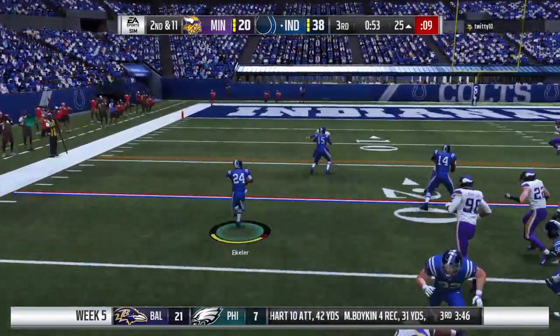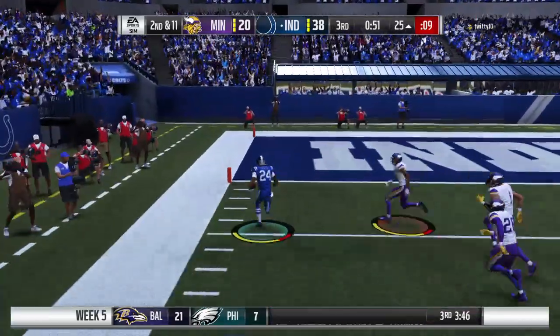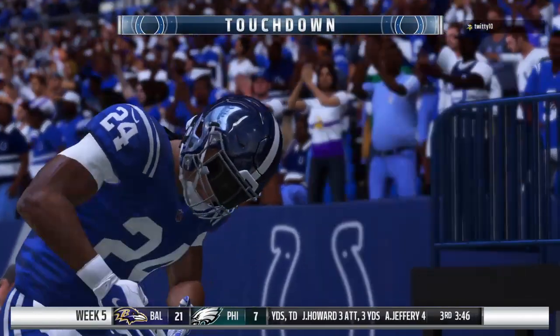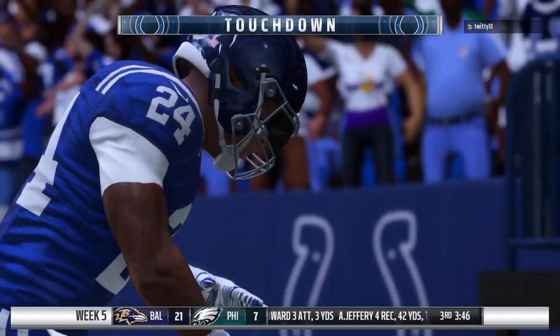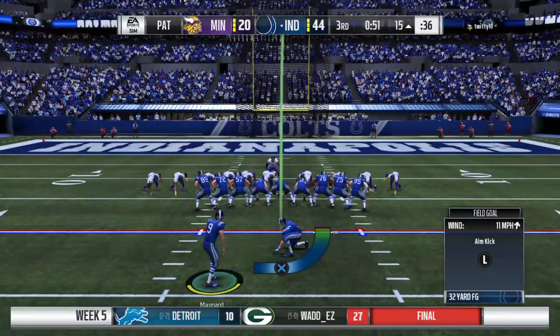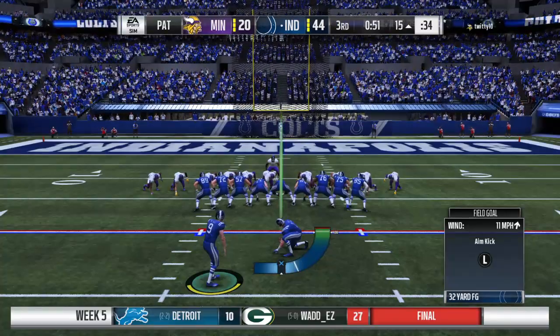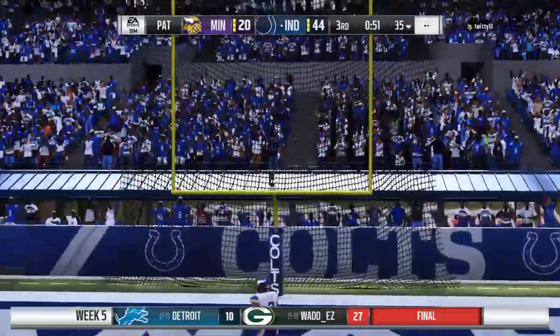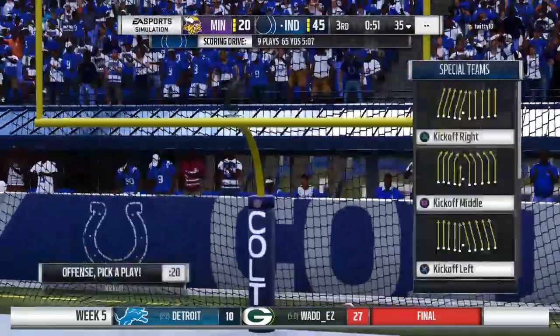And they'll run it here. He's to the 10, and he'll get into the end zone. Touchdown, Indianapolis. A great effort there. 25 yards. And the Colts are able to grow their lead. And the lead will grow by one more.